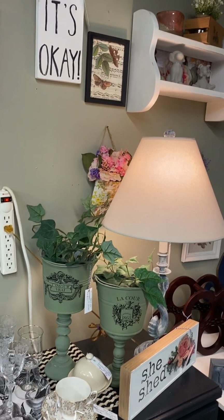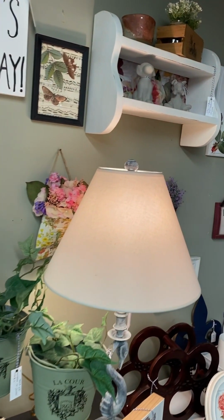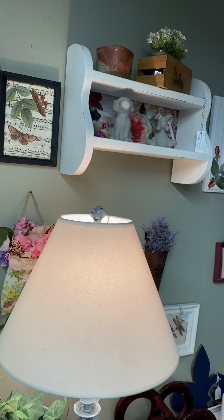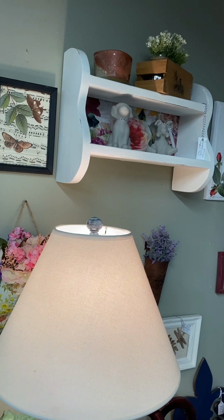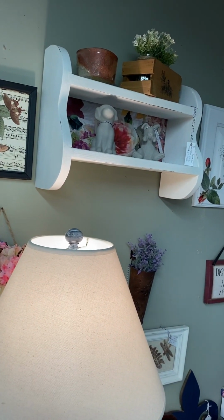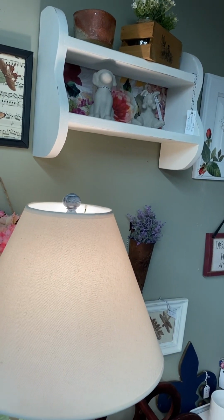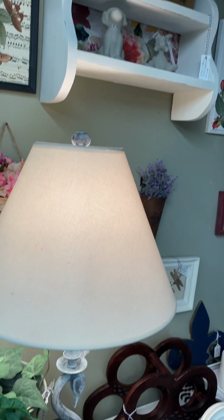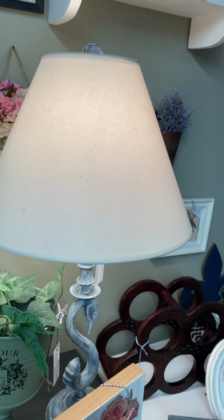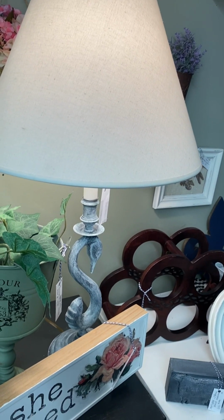The green plant holders were an inspiration from Pinterest, and the items on the shelf there are a faux cement dog and a faux cement bunny that hangs onto the edge of things. I also have on top a piece of pottery and a little crate with some baby's breath in it. My swan lamp is there, as well as my sign for the she shed.